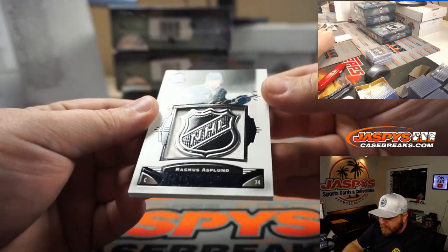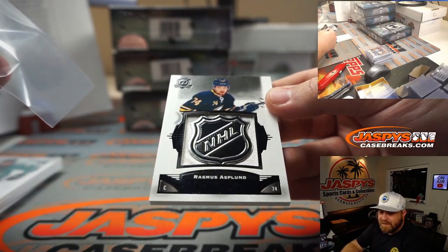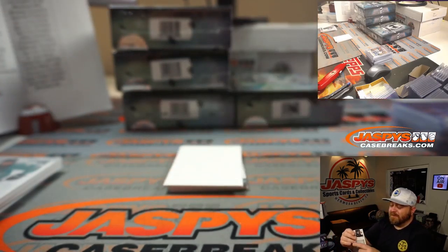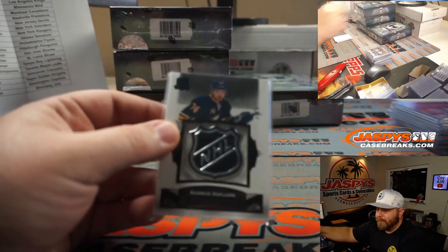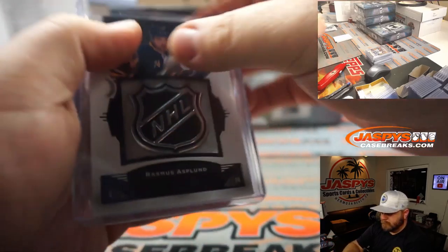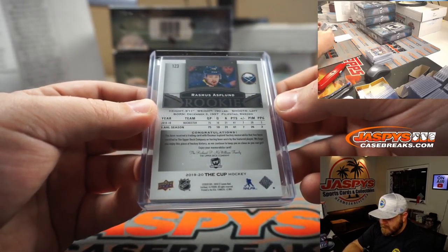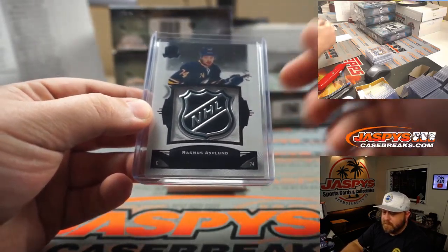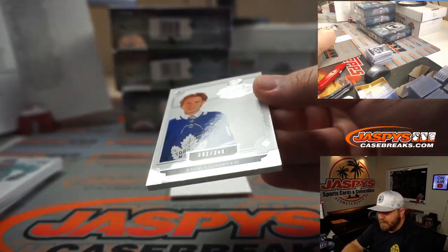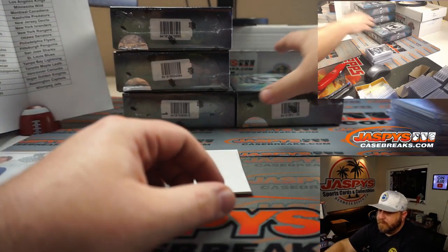And one of one, NHL Shield, Rasmus Asplund for the Sabres. They're not doing very well, but Mike Schlecht, nice rookie NHL Shield there for you, one of one. So nice. Their struggles aren't his fault. And Rasmus Sandin, 2 out of 249 for the Leafs. And Dmitry.